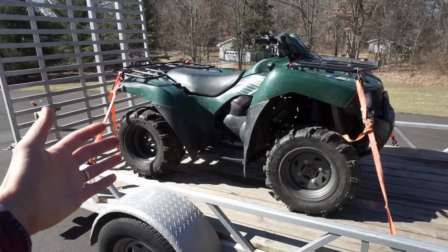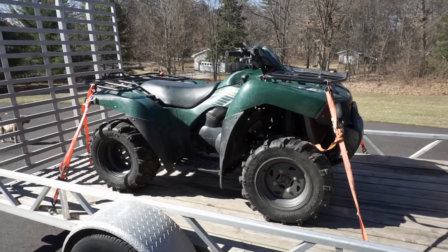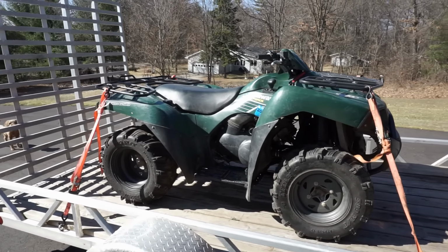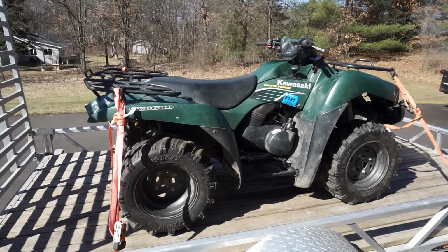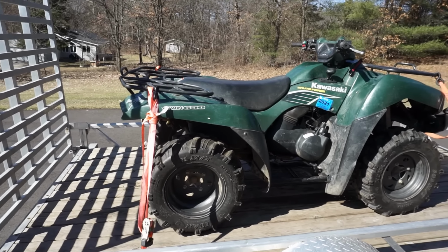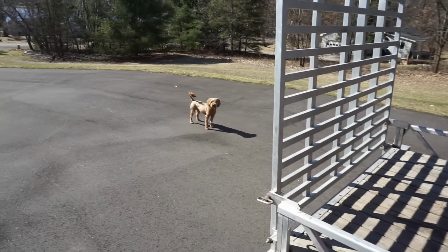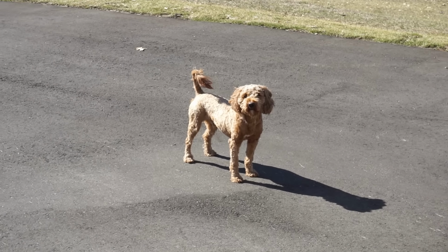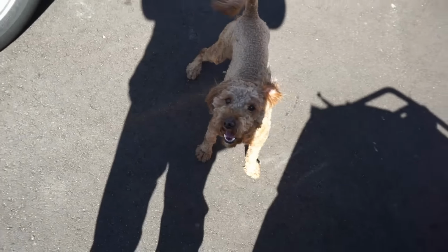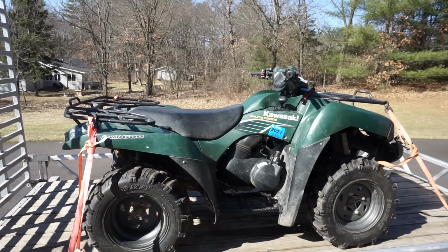But for $1,300, I thought it was worth the risk, and I think it'll be a pretty good project. I like a good mystery, so never ran into this issue specifically before, so it should be a fun one to diagnose, and hopefully we can get this thing up, running, driving the way it should. And Vinny's here to help, Master Mechanic Vin, so we should get the job done with him. Right, Vin? He's itching to get going, so let's get this thing off the trailer and start working on it.